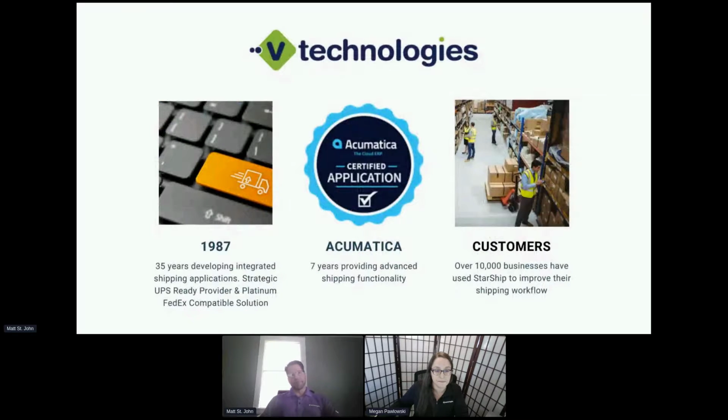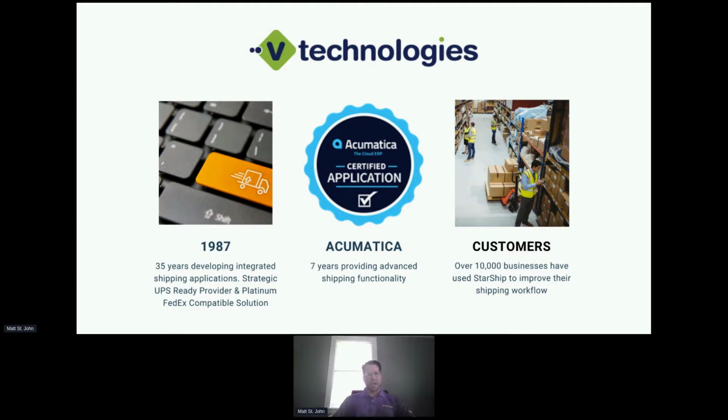Just to start off, I want to tell you a little bit about V Technologies, if you're unaware of who we are. At V Technologies, we have been developing integrated shipping solutions since 1987. That is all we do at VTech, is integrated shipping software. We don't try to get into anything else. Everything that we do is done in-house. Most importantly, things like support, development, QA, we're not outsourcing any of that. It's all done in the office.